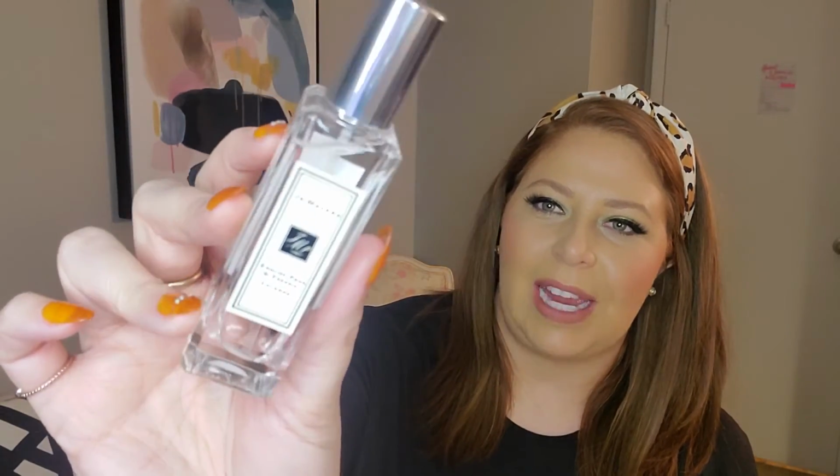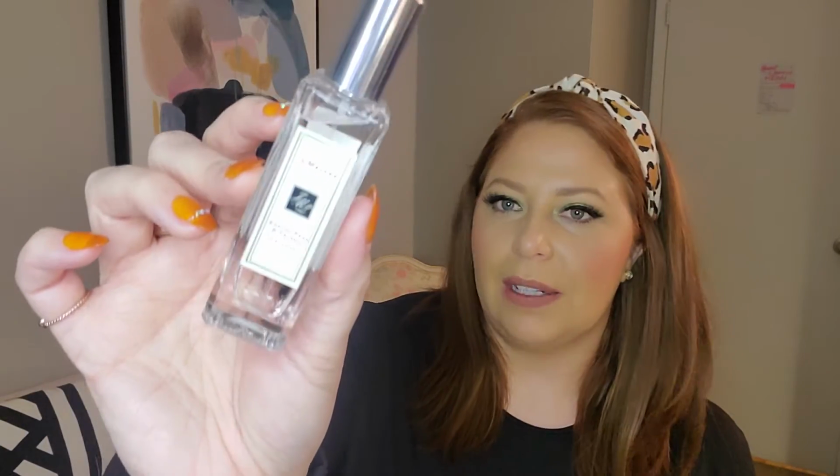It was like a little gift set. It came with a couple of Jo Malone products. I loved it so much. I definitely took my time going through that little one. I did finally finish it because I loved it so much, but Jo Malone is pretty pricey.